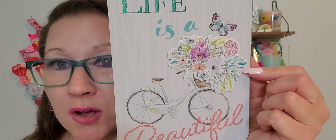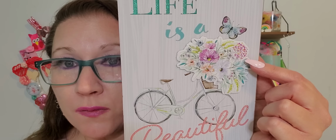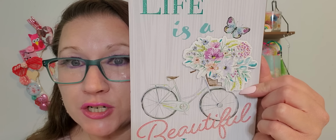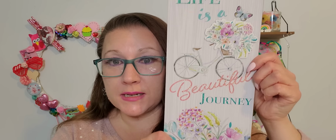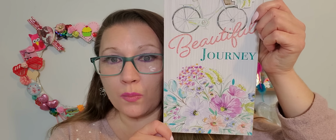And that bicycle is just too cute. And that beautiful bouquet is like an addition piece onto the board. But this is just absolutely stunning. I love it so much.